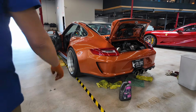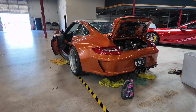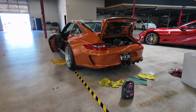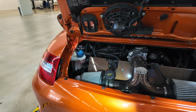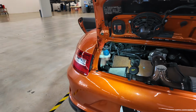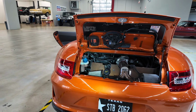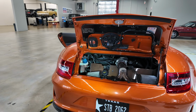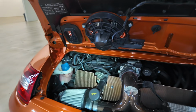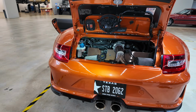Take 2. So we're just about where we need to be on this for the thermostat to open up. I want to make sure the thermostat opens and it dumps what's in the reservoir into the block, and then I'll know for sure how much more coolant I need to add to this thing before we take it out on its maiden voyage. But all in all, it sounds really good, very responsive.